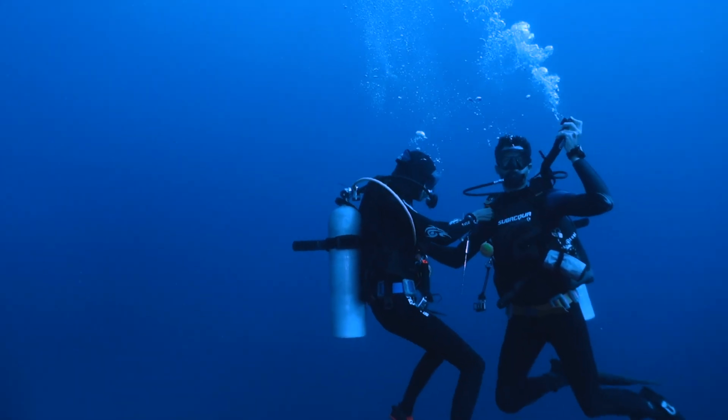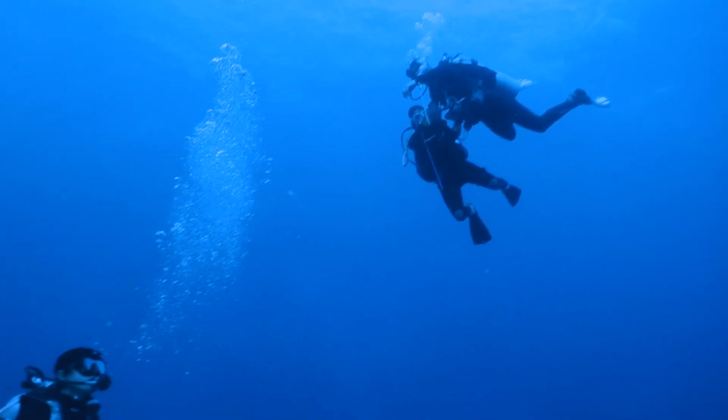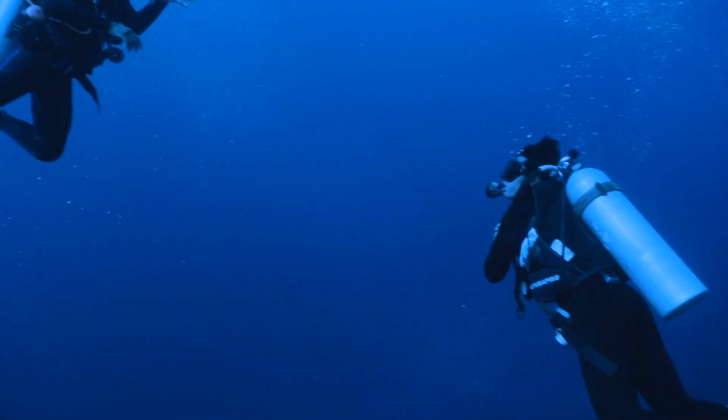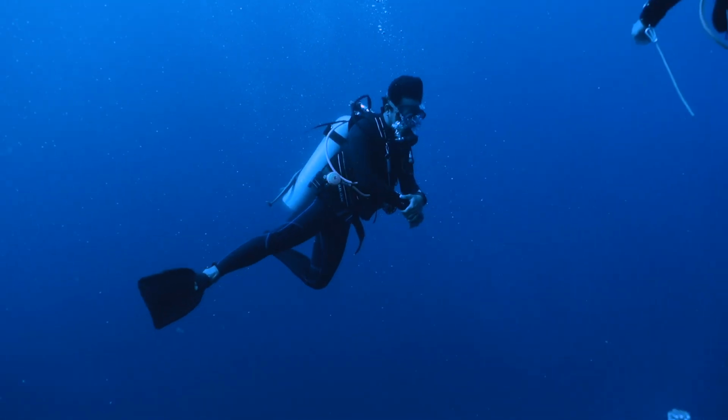Things got a little bit hairy at one point. The currents there can be absolutely insane, and they can quite easily push you out and down very quickly, which is exactly what happened to us.